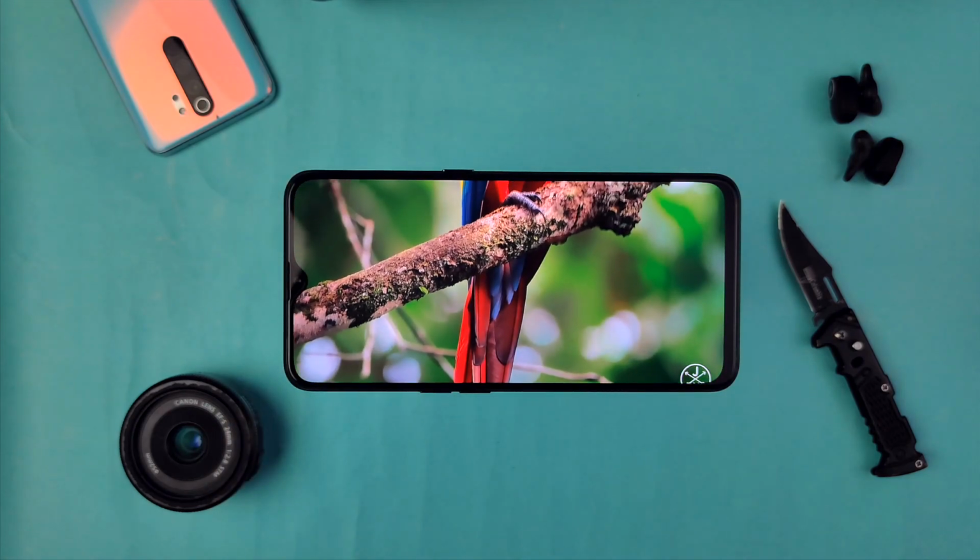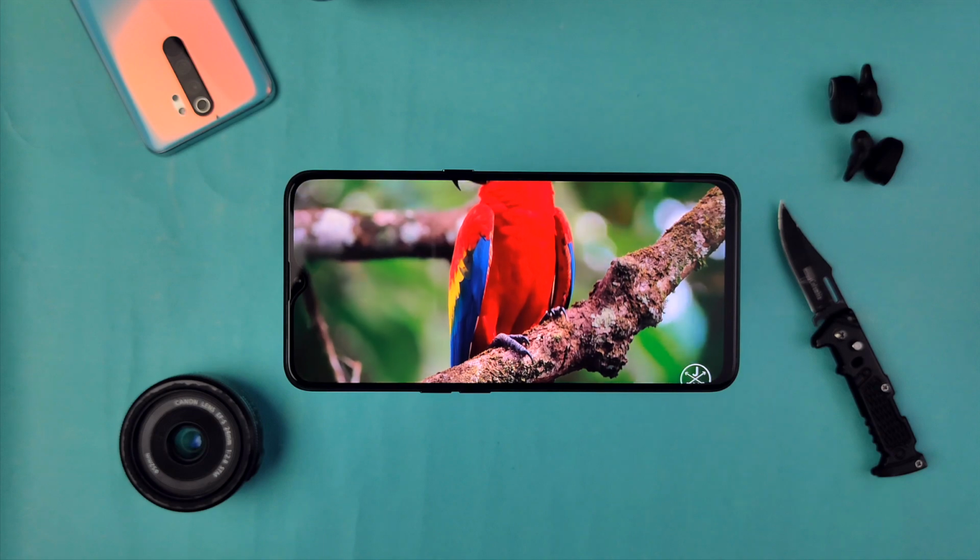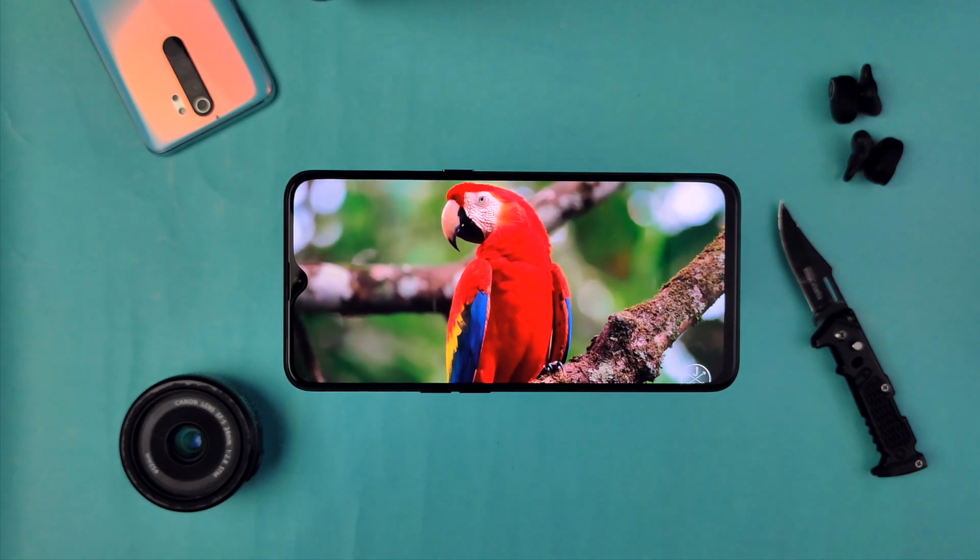It should have 90 Hz, but yeah guys, this smartphone costs just 17,000 rupees, and at this price range, I was not expecting a 90 Hz panel. 60 Hz is fine for me at this price range, but still the display quality is just amazing to look at, to view content, to view games, and to enjoy the multimedia experience. The display is just amazing over here.